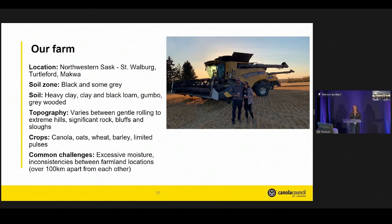We deal with a lot of variety in terms of our topography as well. We have gentle rolling to extreme hills at about a 23% grade. We have significant rock, major rock below the surface that could really ruin a lot of headers and drills, as well as dealing with bluffs and sloughs. Our primary crops are canola, oats, wheat, barley, and then limited pulses, so primarily small grains.